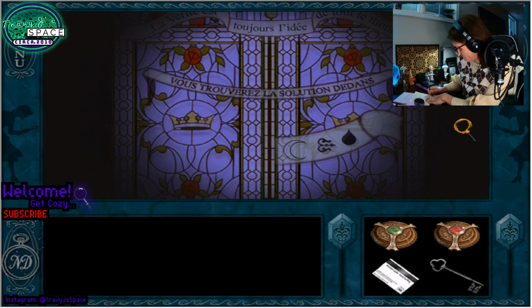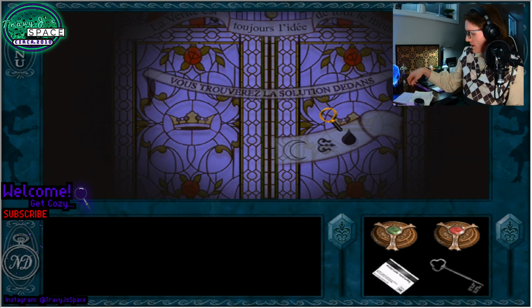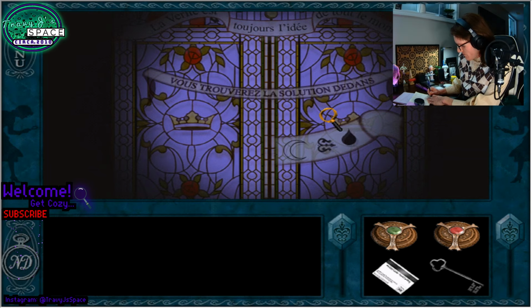All right, and that has a moon. I'm just going to put an arrow to those symbols that I already wrote down. And so which order? Because blue is last. Blue is the third medallion with the ending of the ribbon. And then the first would be what?